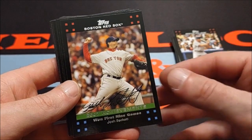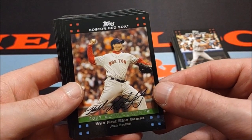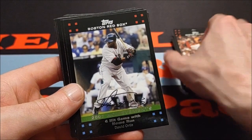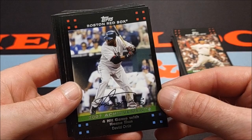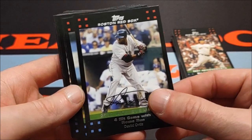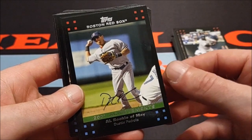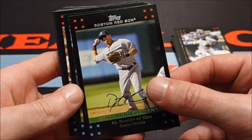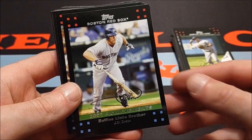J.D. Drew. A lot of people still kind of dump on him, but if you remember this playoff run they had this season, he had a bunch of very clutch hits, so I can't really hate on JD for that. Rookie of the Month for May, Dustin Pedroia. I think he was the Rookie of the Year this year.